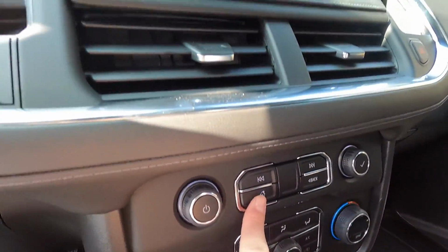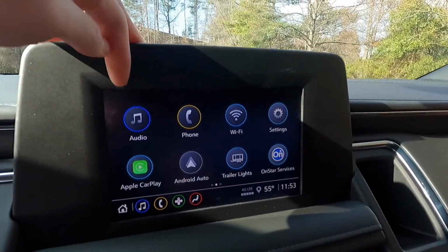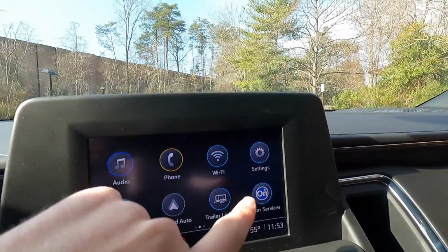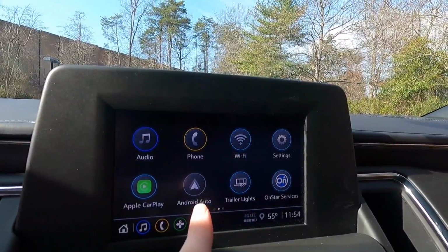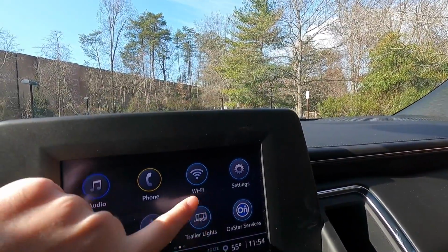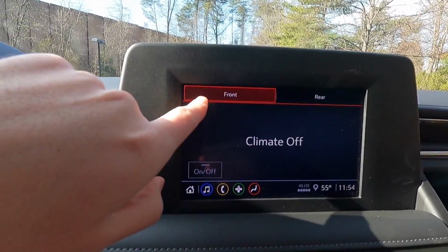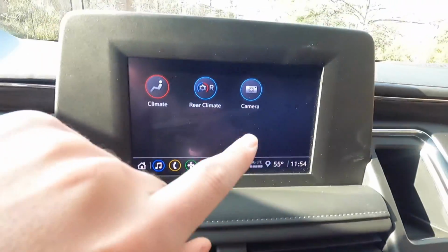So if I click on the home button, this brings me into my Chevy infotainment screen. So you got audio stuff, phone stuff. This is a Wi-Fi capable vehicle, so you can go into your Wi-Fi stuff. You can go in between your different settings. Like I said, you get wireless Apple CarPlay, wireless Android Auto. You can go in between your trailer lighting stuff. You can go in between your OnStar services stuff. You can bring your climate control up to this screen so you can control the front. You can control the rear. Go back, press the home button, brings me back to this screen.